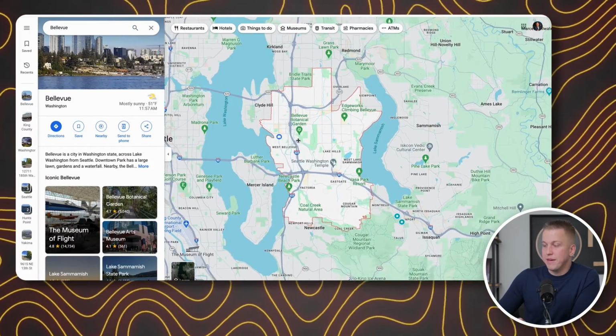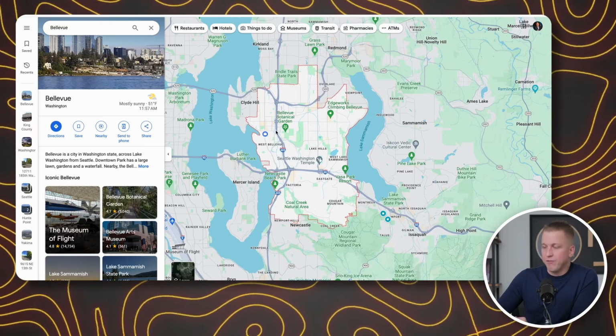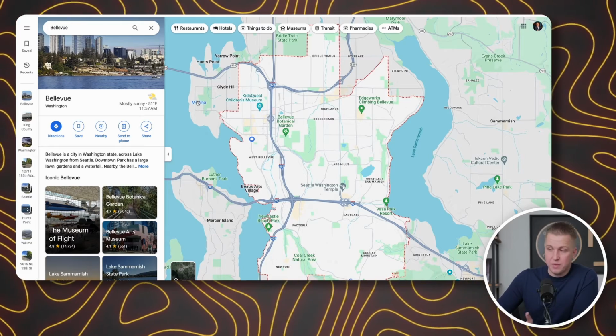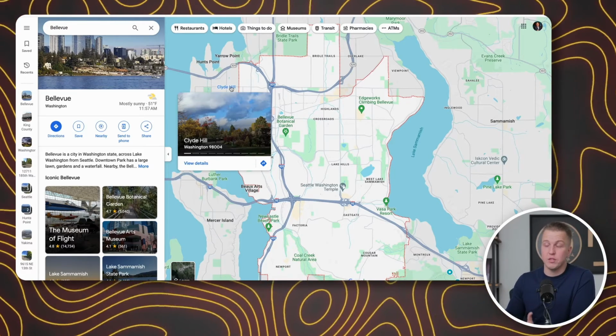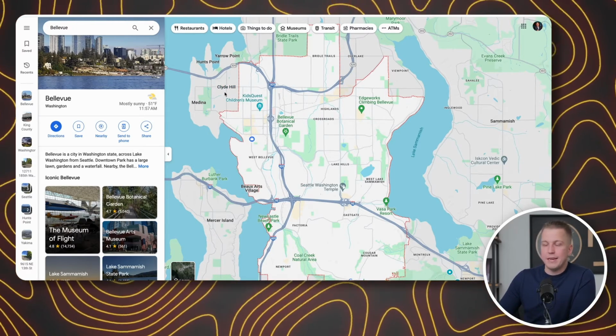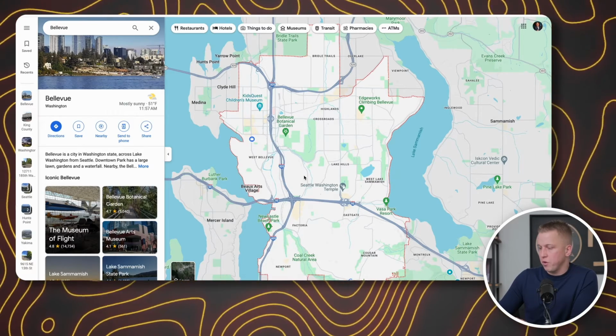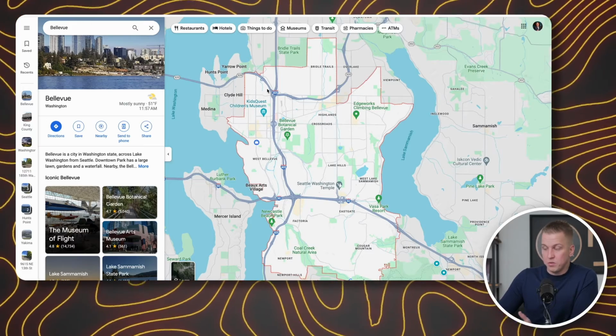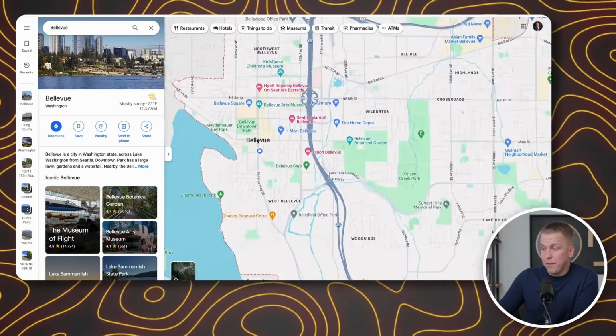pretty big city. It's the second in size after Seattle, and here on the map you can kind of see where the boundaries of Bellevue are. So Medina and Clyde Hill are actually incorporated as their own cities, even though they're very, very close to downtown Bellevue. So again, in this section here is some of the most expensive real estate and downtown Bellevue itself.